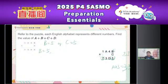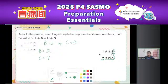How about 5 and 7? If this one is 5, of course not okay. Each letter represents a different number. So the only possible way is C equals 7. Let's check it. If C equals 7, 5 times 7 equals 35. So we carry over 3.